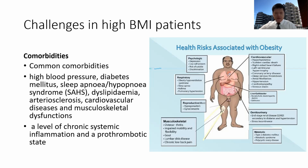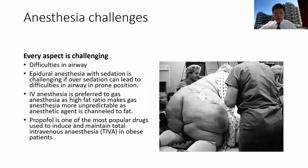One incision in a high BMI patient may be able to do multiple levels. In my case, I do up to two levels, but I have checked using the tube, we can go up to four levels using one incision for high BMI patients. I will explain why. But the real thing is the anesthesia challenges, and every aspect is challenging.